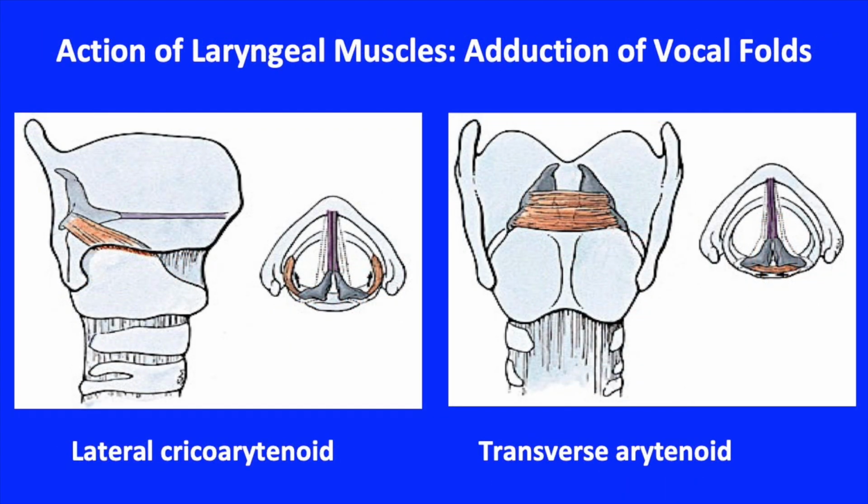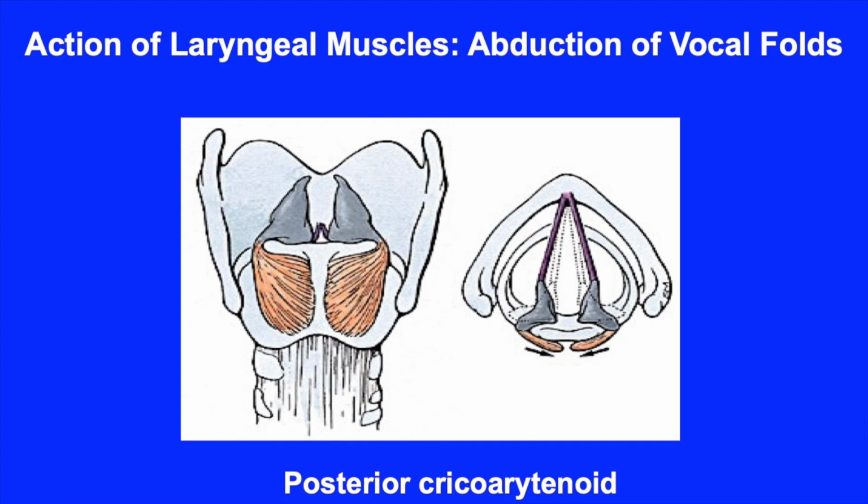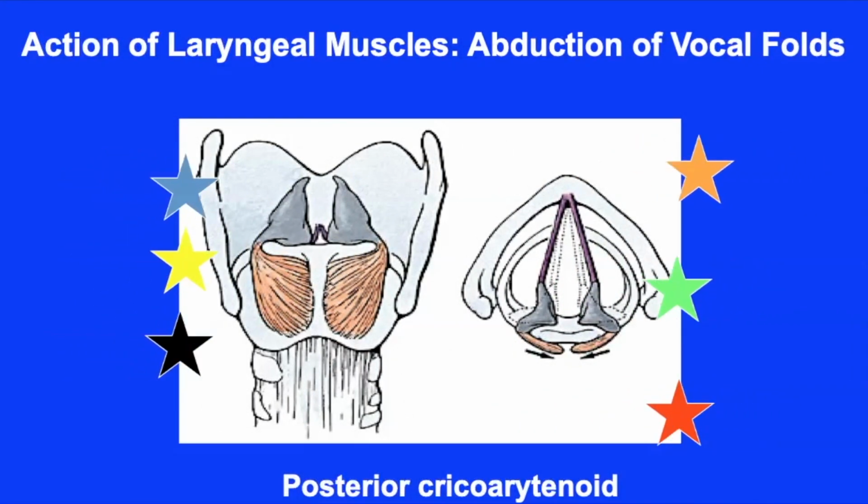For adduction, we have several, and they're listed here. The lateral cricoarytenoid and the transverse arytenoid. I do not list the opposite muscles because there is only one, the posterior cricoarytenoid. Hence, this is the only one that can keep your vocal cords apart and responsible for maintaining patency of the airway. Do you think it is important? Yes is the answer.